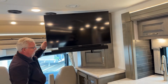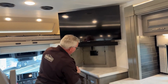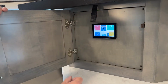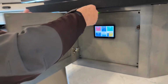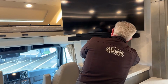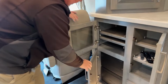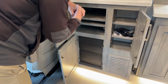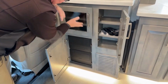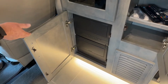Allows you to adjust the angle to it. And then under here, we've got another controller here. You don't really need to worry about this, but there are a lot of other systems that you can keep an eye on. There's no storage behind that. There we go. Down below it here, we do have a place for video components, satellite systems, gaming systems, and so forth. And then down below, we do have our 12-volt breakers, or yeah, the 12 volts are down there, the fuses.